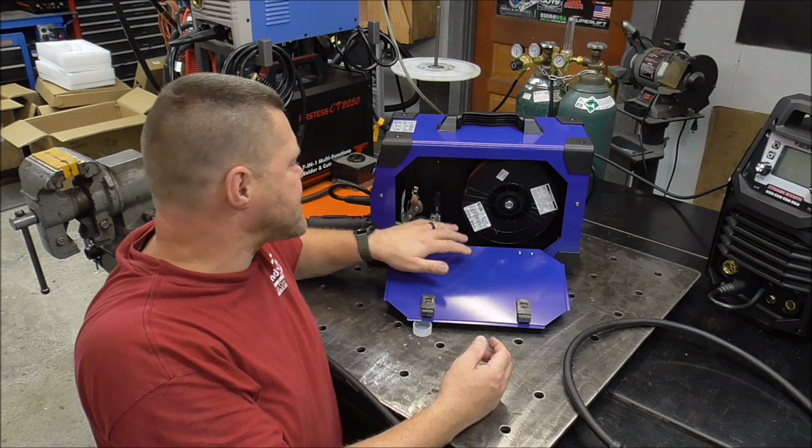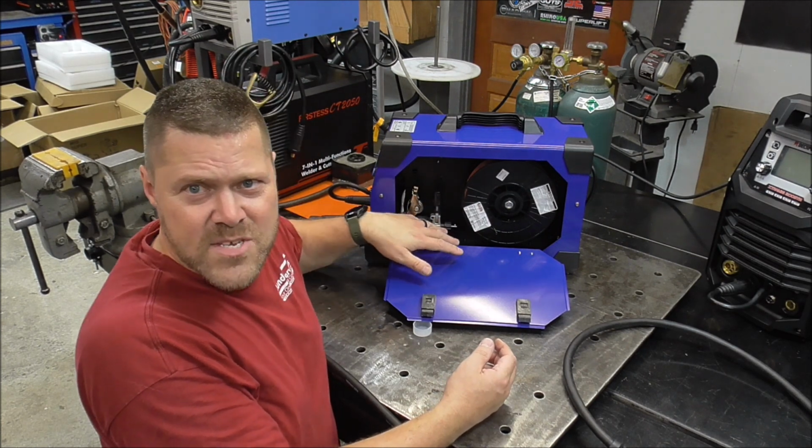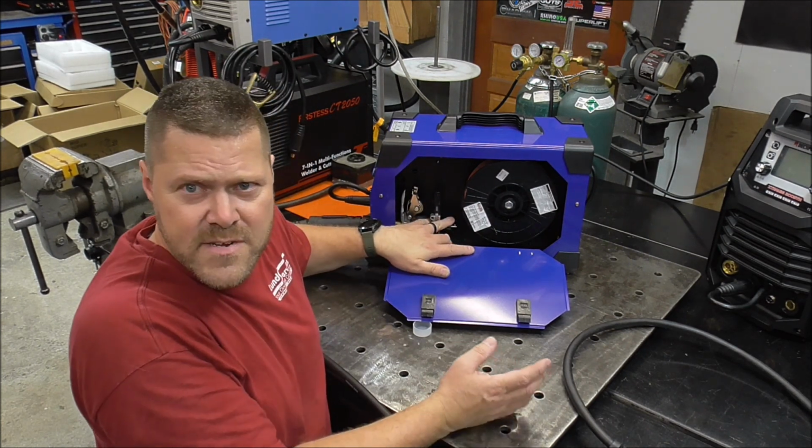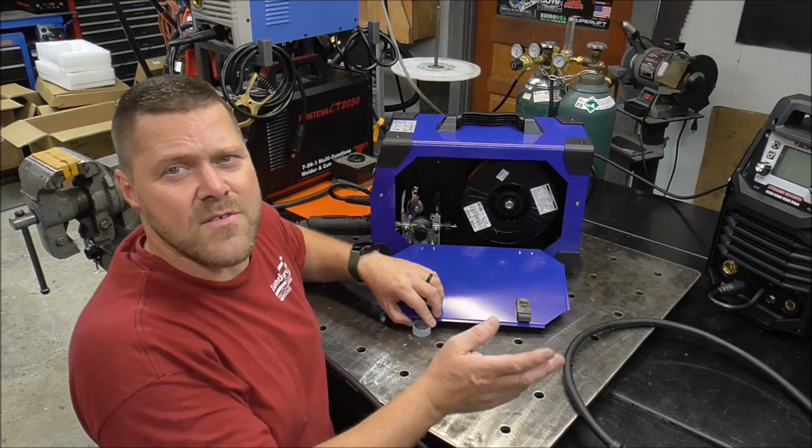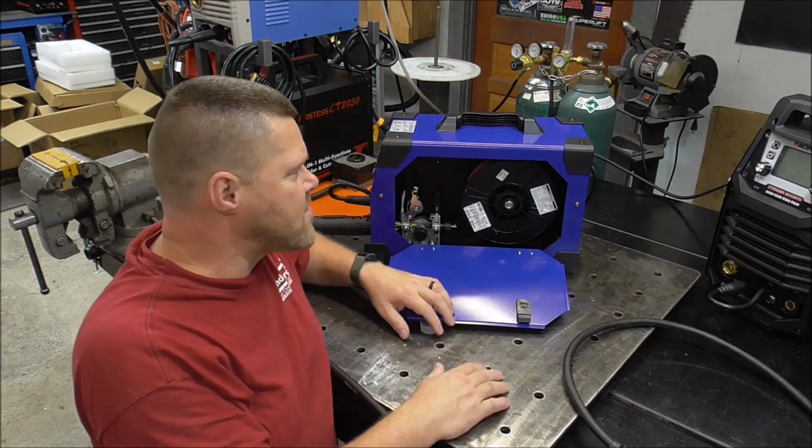I don't see any plastic in these drive rolls. This is all good construction as compared to some of my other welders that are, you know, thousands of dollars. So nothing that stands out that says, wow, they give all kinds of problems. I don't have that feeling.